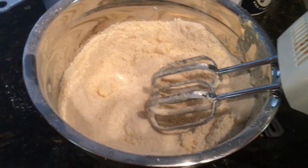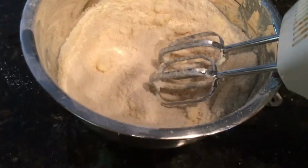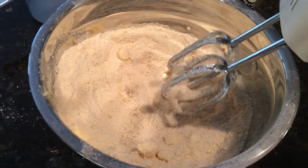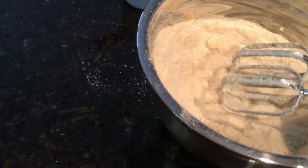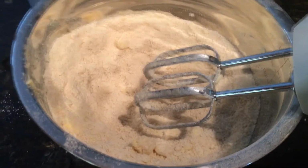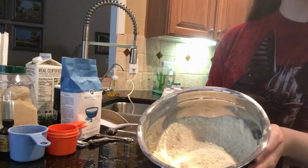Okay, so it kind of splashed everywhere a little bit, but I think that looks like a grainy consistency. I don't know, I'm sorry if that's not it. That's what it looks like to me. I think now is when I add the milk and eggs and stuff. Let me check. For what it is, I think this is actually pretty good.